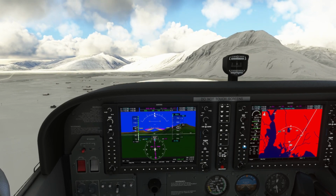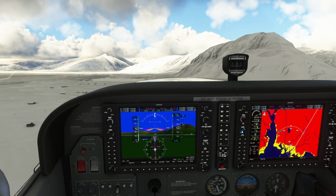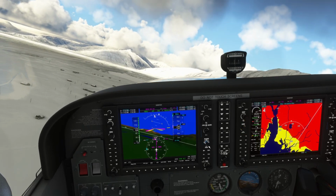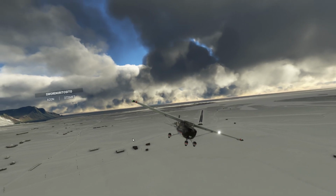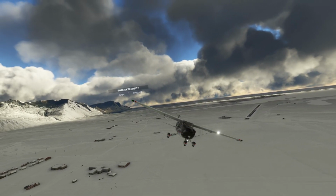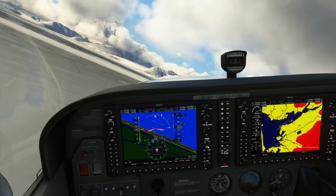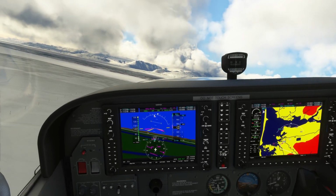700 foot. Maintain runway heading. And I'm just going to turn us. Okay, there is an aircraft. Looks like an Airbus A320, 38,000 foot. Nice to see.